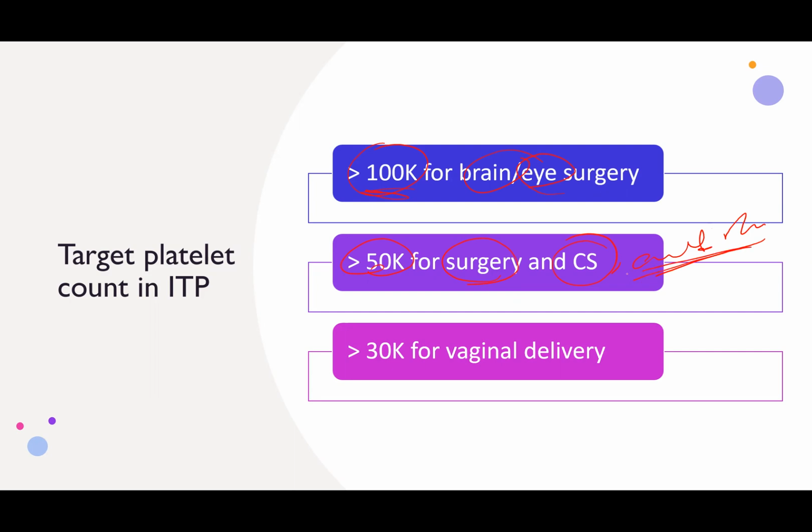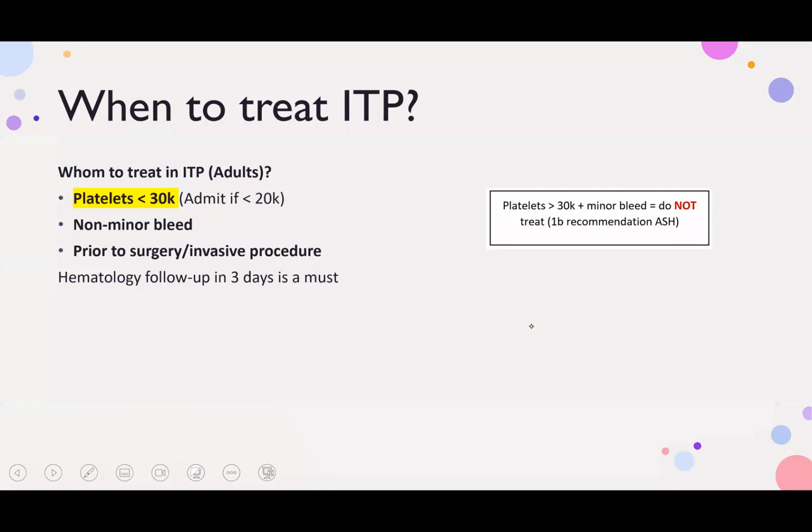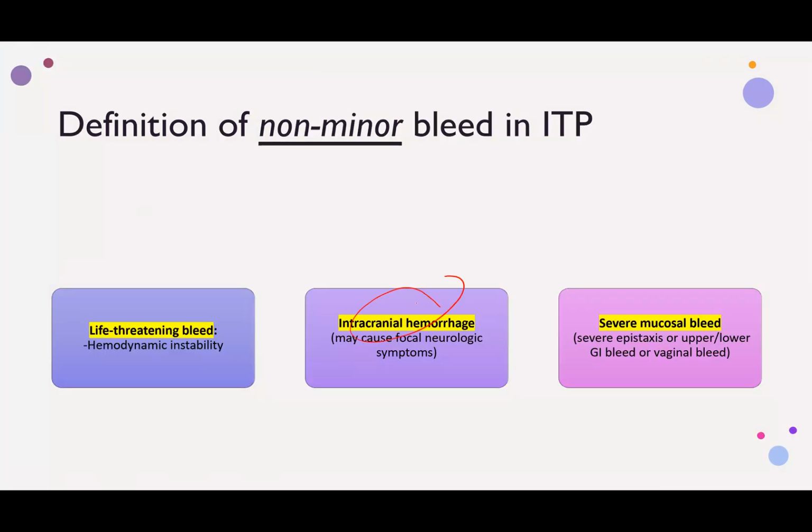Okay, this means the patient needs what? The platelet count needs to be more than 50. The platelet count must be more than 30,000 for vaginal delivery. Now, the definition of non-minor bleed in ITP, never mind it. Now, when to treat ITP: you treat ITP if the platelet count is less than 30,000, as we said, or if the patient has non-minor bleed: intracranial hemorrhage, severe mucosal bleed, life-threatening bleeding.